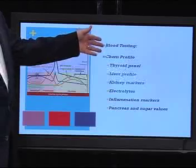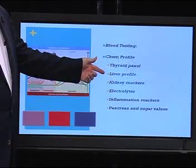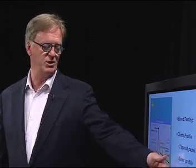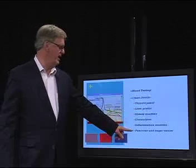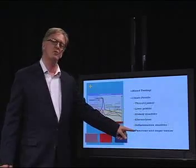Blood testing, when we do the chem profile, we're looking at a thyroid profile, liver profile, kidney markers, electrolytes, which help create mineral balance in your blood, inflammation markers, which are very oftentimes the same as the cancer markers, and pancreas and sugar values, because we've got to look for obesity propensity and a propensity towards diabetes as well.